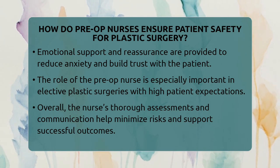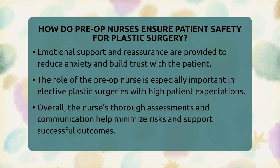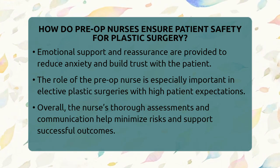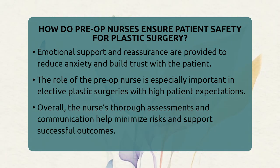Remember, while pre-op nurses do a lot to keep patients safe, their efforts are part of a team approach. Patients should always follow their healthcare provider's instructions and seek personalized advice for their unique needs. Safety in plastic surgery depends on everyone working together to ensure the best possible outcome.